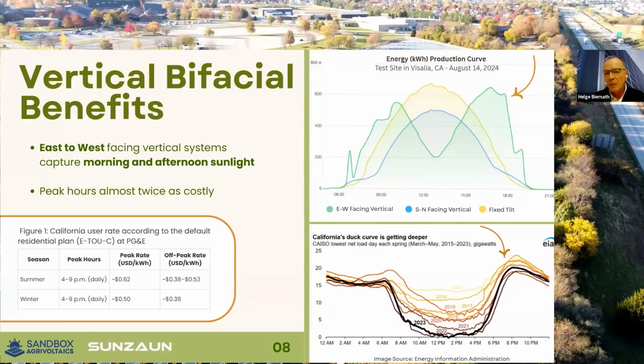But to explain what really happens here, it's clear you've got a hump in the morning and a hump in the afternoon. And with the second graph shown here, the California duck curve, which is the typical curve if you have a penetrated market, it shows you that in the afternoon there is the highest demand and obviously a higher price for electricity, which is exactly what you can produce with a vertical system. Fixed tilts or others which peak at high noon are getting curtailed these days because there's just so much production at that time and not enough demand to cover that.